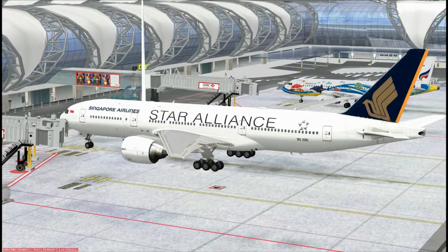So this is a typical short haul leg, Bangkok to Singapore, and I'll show you how I handle the situation and actually get a very smooth climb out.